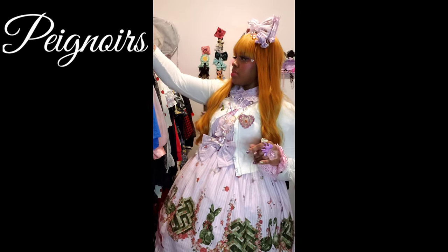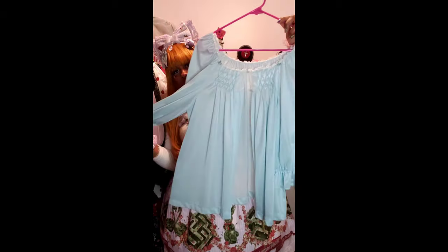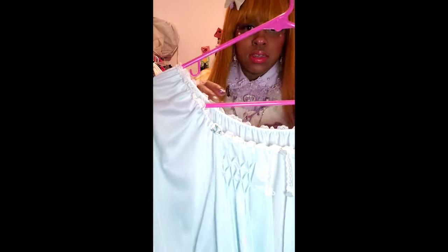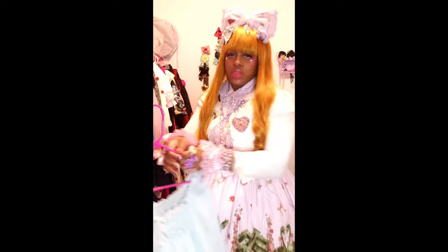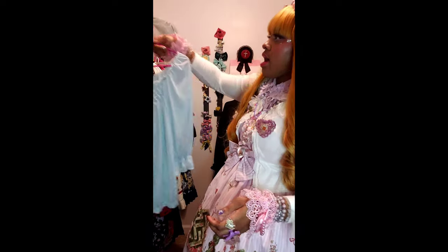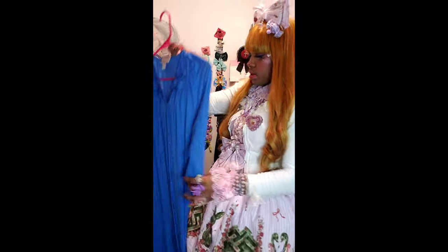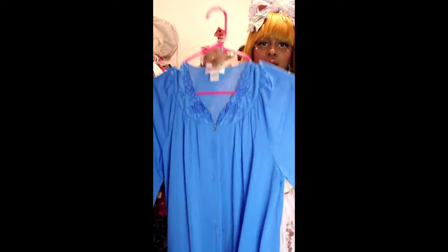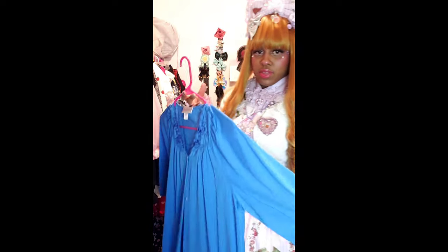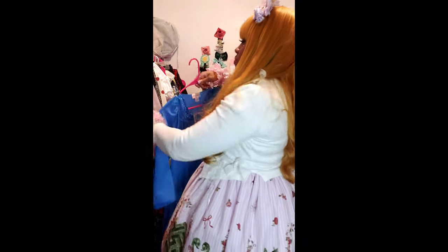Okay? Next, we have peignoirs. So, this one is thrifted. This is nice. I got this at the store. I haven't worn it yet because of the color. It doesn't go with any of my Lolita. I have worn it with other J Fashion stuff. Then I have this one, which I have also worn with other J Fashion stuff. I don't know if this is technically a peignoir. This is like a house dress thing. I love this. It's just very old.